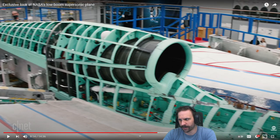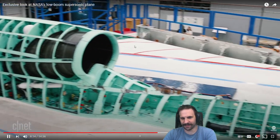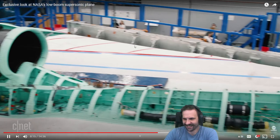Skunk Works is up and working on other craft. They never stopped, man. They just didn't tell anybody, dude. Yeah, of course. What do you think they've been doing? What do you think they've been doing since the F-22? Of course they're making other things, duh. I'm hyped to find out in 30 years. Yeah, me too, man.